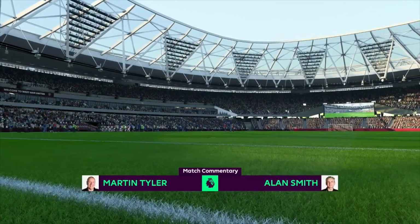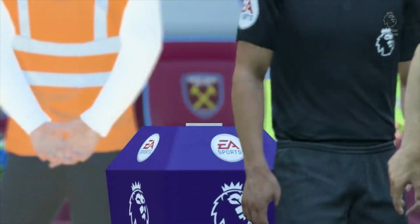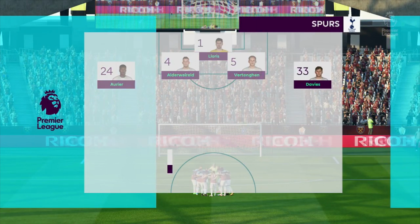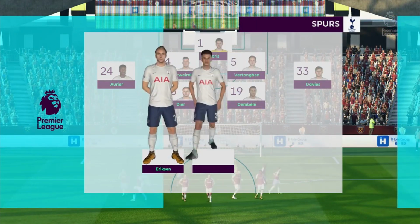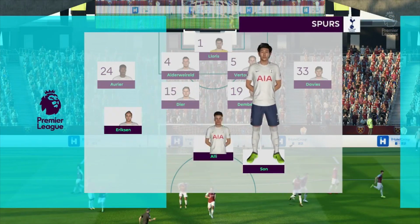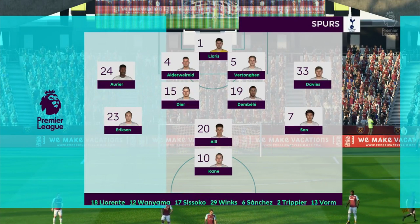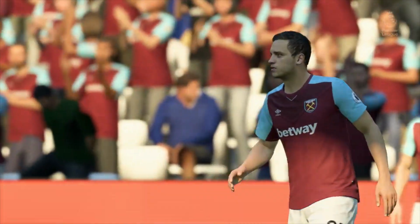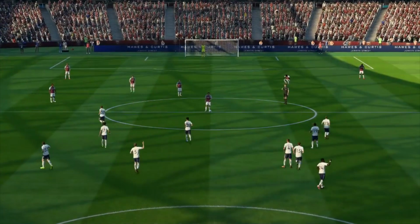FIFA 18 is the first sports game that I've played in a long time that really captures the essence of what it's like to be a player or to be even an audience member of a sport. FIFA 18 does a great job of immersing you and making you actually feel like you're watching a football or a soccer match. The commentary is just enough to be informative and fill in the empty spaces, but it's not annoying and it doesn't impede on your enjoyment of the game.